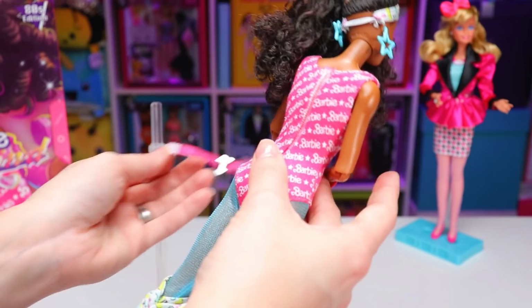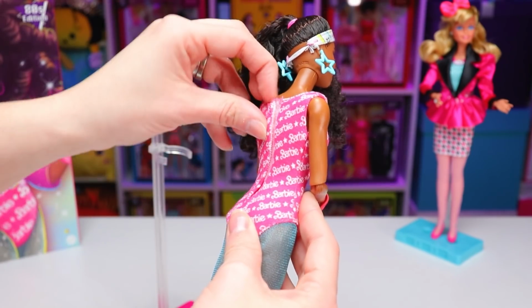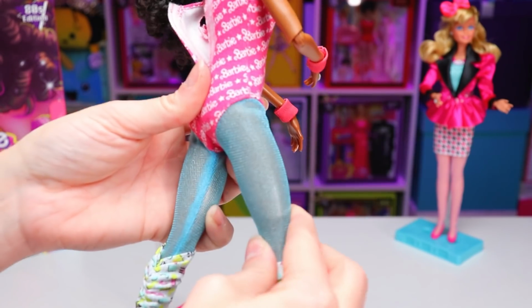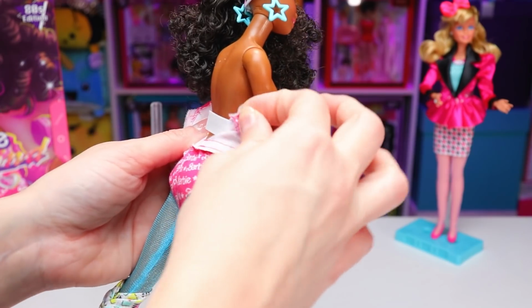Let me just take off this belt. Her bodysuit is removable. It opens at the back with one piece of Velcro, but I'm not going to be taking it down all the way because her leggings are literally so tight that I'm worried I would pop through that fabric when I try to put it back on.